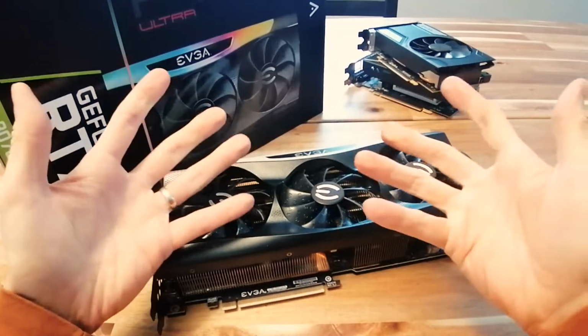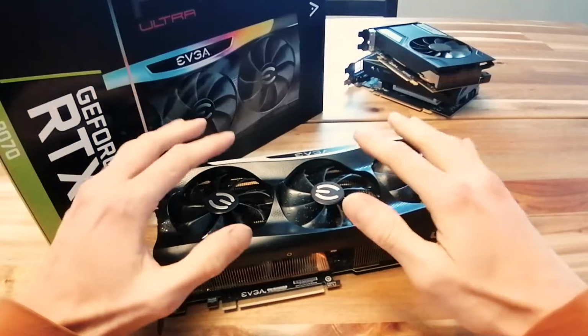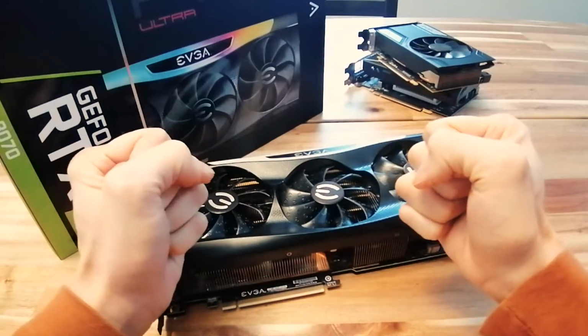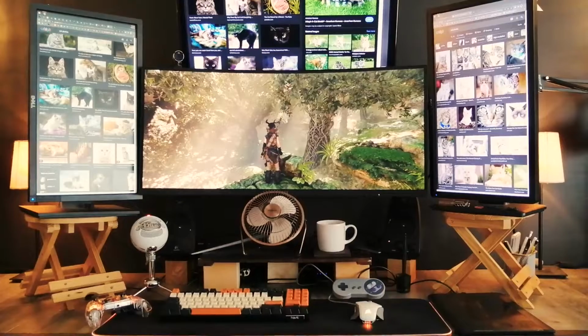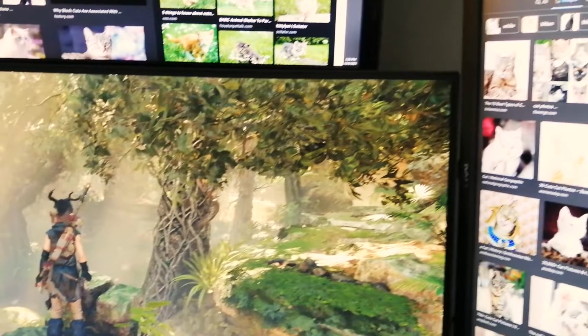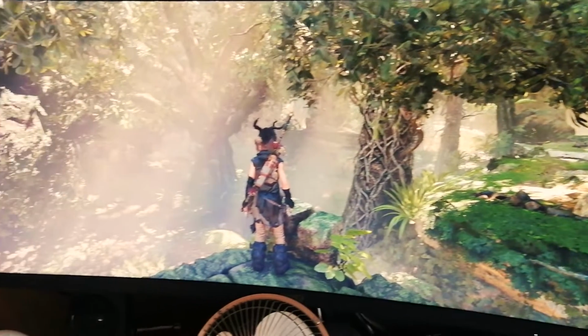Now, I knew from many hints that he was dropping that the graphics card giveaway was coming up. I wanted an RTX 3070 so bad, you guys. You have no idea. I had a new 34-inch 1440p ultra-wide monitor, and that 1660 just wasn't cutting it.